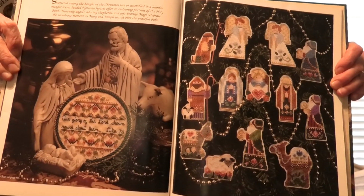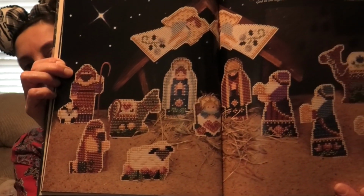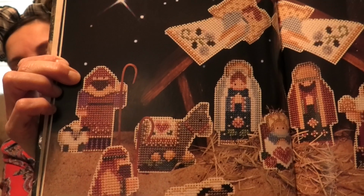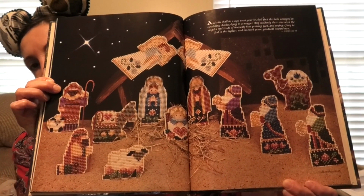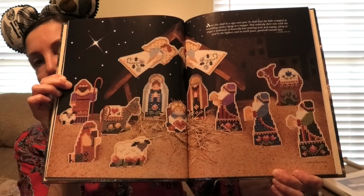An entire nativity. More of the nativity. I mean, that's very pretty. Check it out. Who wouldn't want that as a gift? That would be a beautiful gift for almost any major occasion. Just amazing. And these are done on that paper. Easy. There's no back stitching on any of these.